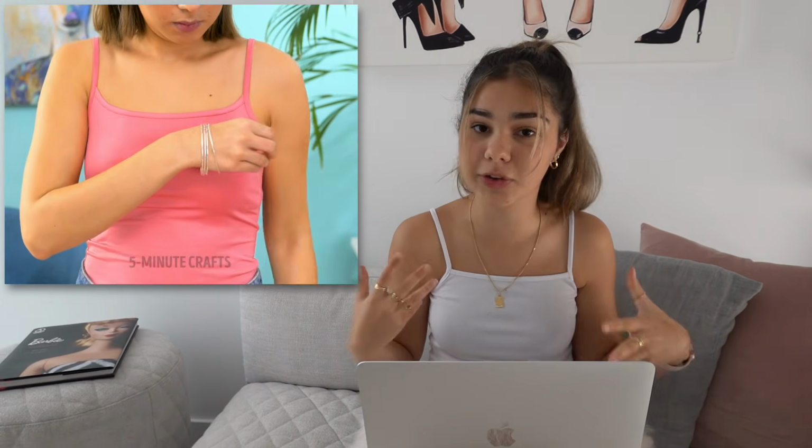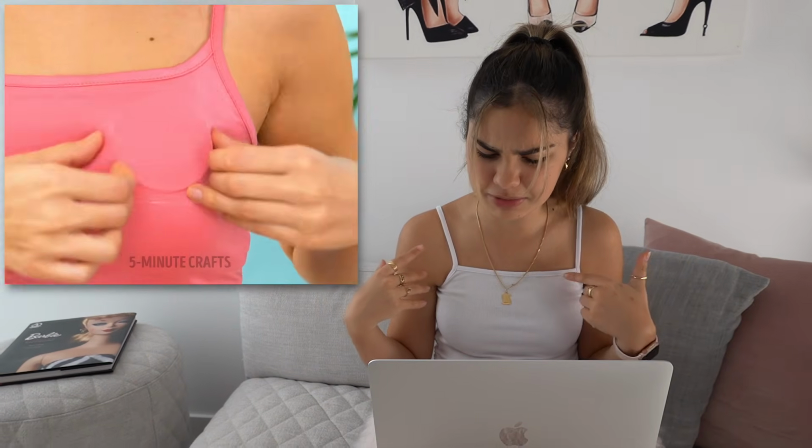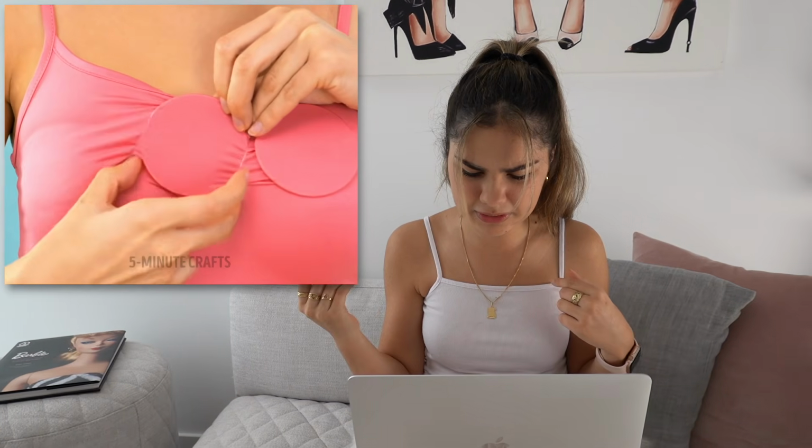So this one is for anyone who may want to, I don't know, spice up their look a little bit. So she's wearing a singlet and she decides to put bangles or something underneath it and secures it with a little elastic, and it gives it this look, almost like there's buttons or something on her top, and she does a few different styles. I'm not gonna lie, it doesn't look the absolute worst, but it doesn't really look the best. So I thought that it would be really interesting to try it out and see if it actually doesn't look the worst. So let's see.